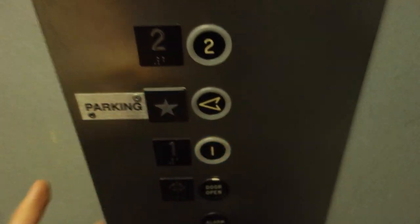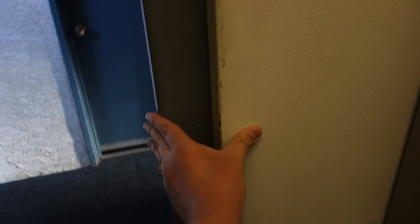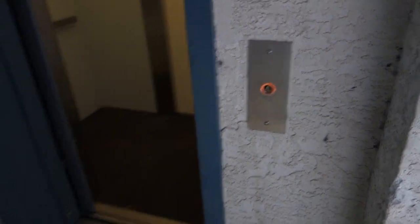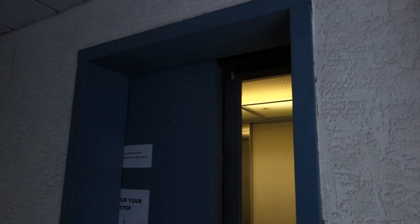No phone, but it's an old Dover, so I doubt you'll need one. There are your fixtures. And let's demonstrate the door bumper. This is an old Dover one. Oh, it's got the door disease. It wants to shut, but it won't. See? It's got the old bumper. And there's your call station. And there it goes. And that's gonna be it.